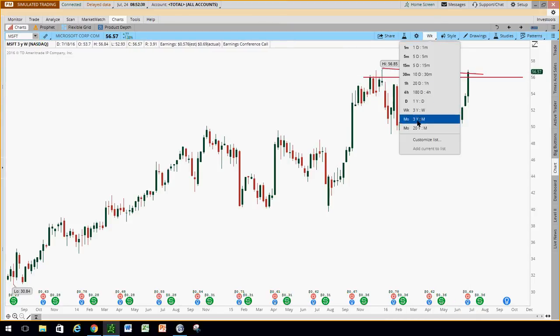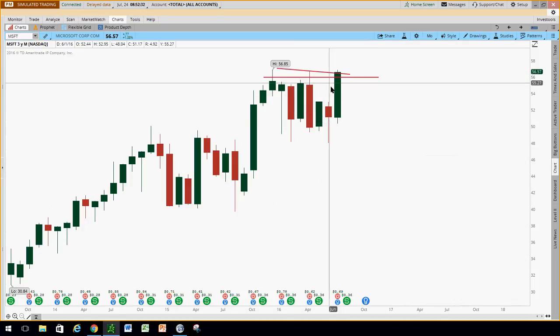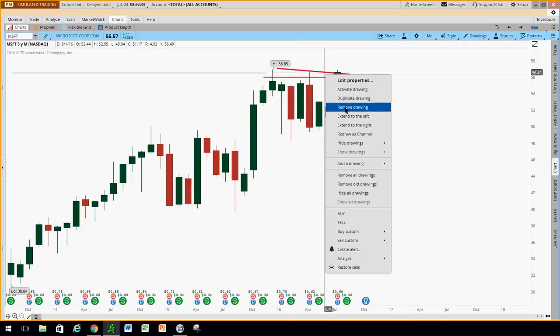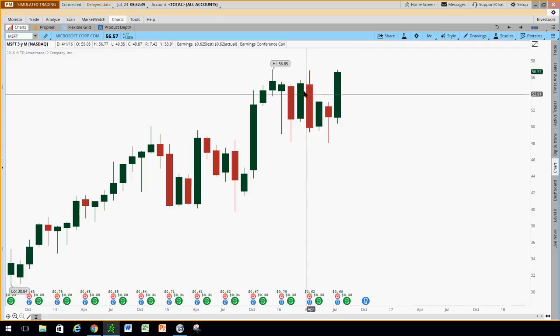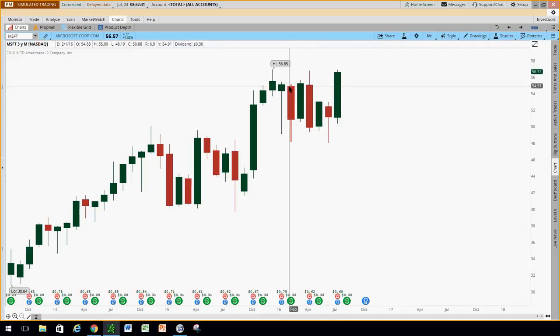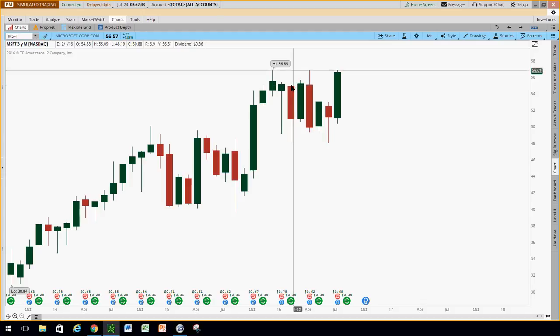Let me take a look at the monthly chart. I haven't looked at that yet. It's a little bit too early to be making any definitive conclusions on the monthly chart, because you need to wait till the chart has finished forming for the time frame that you're looking at.